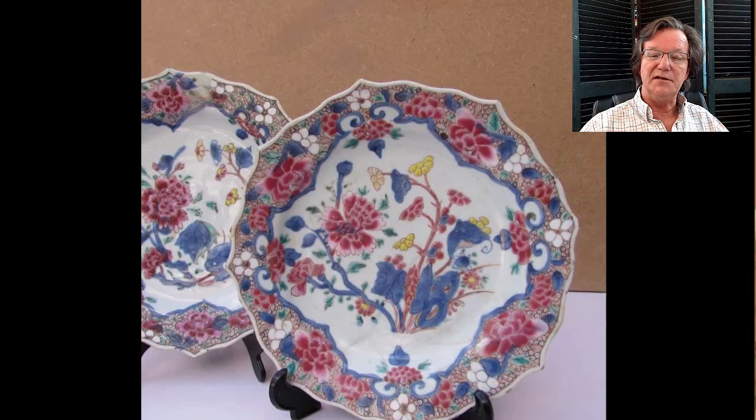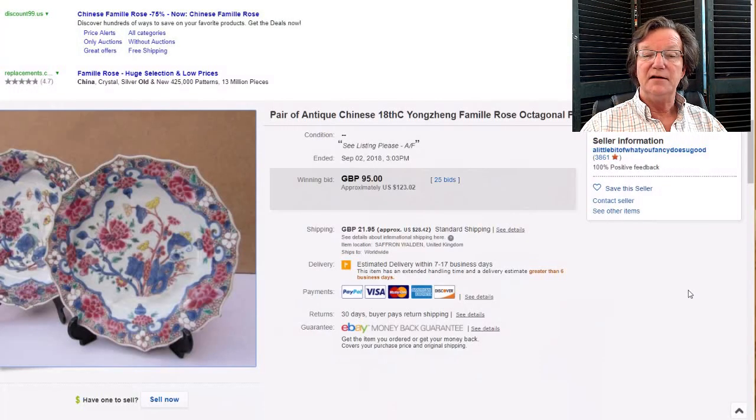And then on to this, the Yongzheng lotus-rimmed or barb-rimmed plate with a sort of a rocky outcropping in the center, and then flowers and so forth and pods. Nice, good yellow in that. That's one of the things you want to look for with these, a nice, clear, strong yellow. And good Famille Rose enamels. And this was a pretty good one.